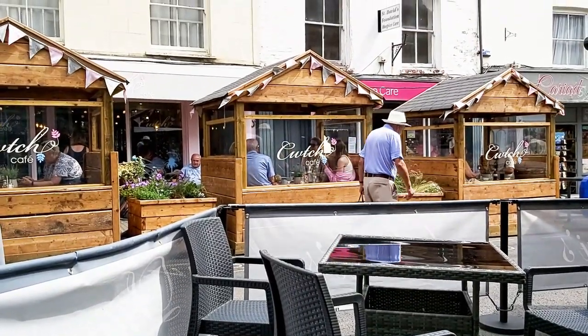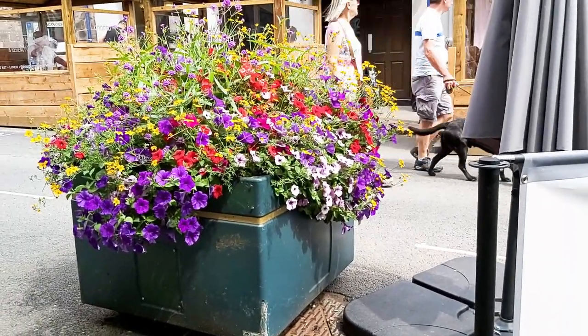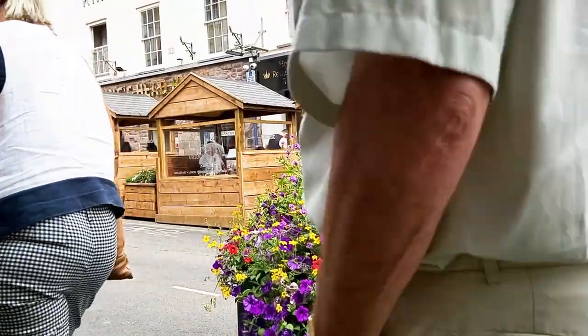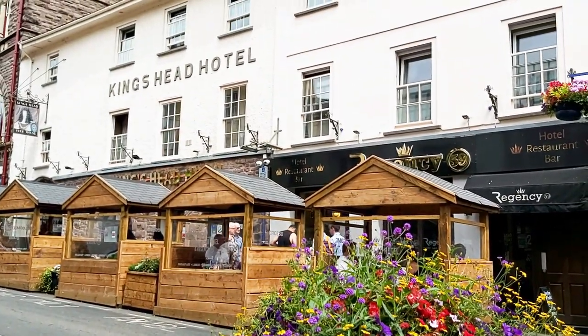Abergavenny Town Centre is a mixture of old and new. The arcade contains a selection of the usual high street names. Elsewhere in the town are many smaller shops catering for all tastes. You'll also find a selection of coffee shops, cafes, restaurants that cater for almost every taste, and of course, you may find the odd pub.